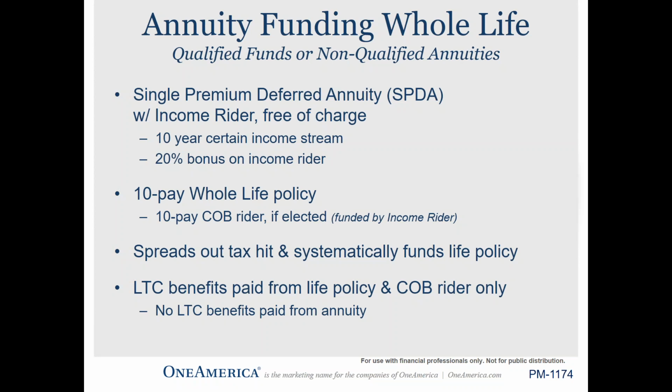Now, if you're looking for leads, I would recommend learning this option inside and out and then showing it to estate attorneys in your area. Estate attorneys hate IRAs, and they hate them because they can't put them in trusts. And they love second to die life policies because they use those to help offset the taxes of the estate at the second death of two spouses.